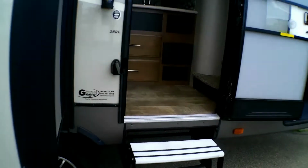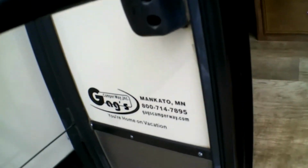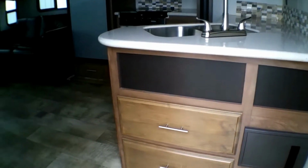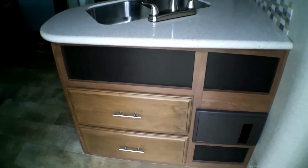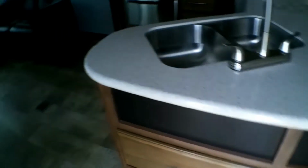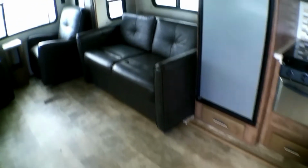Alright, let's go inside. So you see 28RL here at Gog's Camperway. Right once you walk in, you're going to notice this amazing floor plan. And it starts off with storage, which is nice. I mean, you really can't have too much storage in a camper, let's be honest.